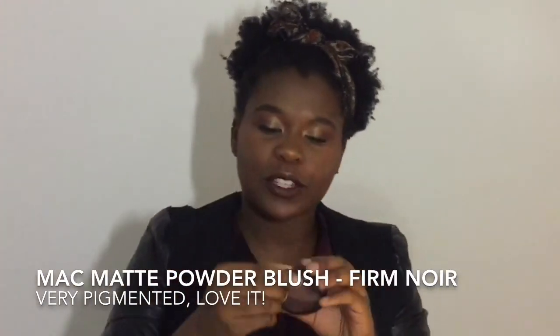So the products that I did use: for this look I used the MAC blush called Fard Noir. I don't know how to pronounce it. This is how it looks. I use that as the darker contour. What I did is I did a figure of 3, like a shape of 3, going in from my tragus, in line with the corner of my mouth. I wanted to start by the edge of my eyebrows.